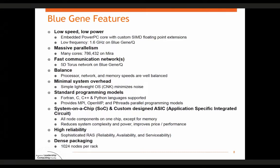The BlueGene nodes themselves are systems on a chip. It's a custom-designed ASIC. Everything is baked onto the chip with the exception of memory and just a little itsy-bitsy bit of EEPROM, which holds the node's serial number. This design greatly simplifies complexity and reduces power. It also kept down the cost per node, as opposed to a lot of systems. When BlueGene nodes die, we just throw them out or send them back to IBM for reworking. And the system is also designed for high reliability. There's a highly sophisticated RAS system which tracks reliability, availability, and serviceability. Finally, because the nodes are low power and relatively low performance compared to Intel offerings, they're packaged in a very high level of density. So there's 1,024 nodes per rack.